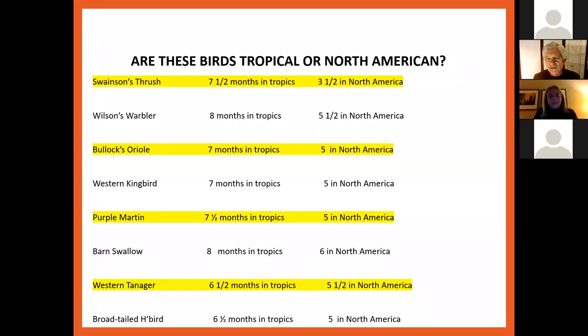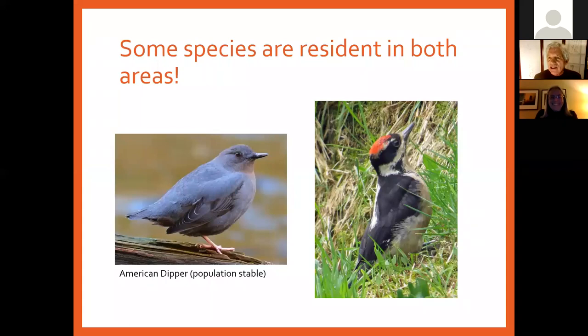Look at the Swainson's thrush. Where I took this data is from eBird sightings for North America. And they don't always add up to 12 months, because sometimes there was some overlap, say for example, the adults may leave earlier or arrive earlier. But by and large, you see all those familiar birds there on the left side of the page all spend more time in the tropics. So I'm not sure where we get off calling them North American birds. In fact, what I like to say is that they're tropical birds and they come up here for a romantic vacation.